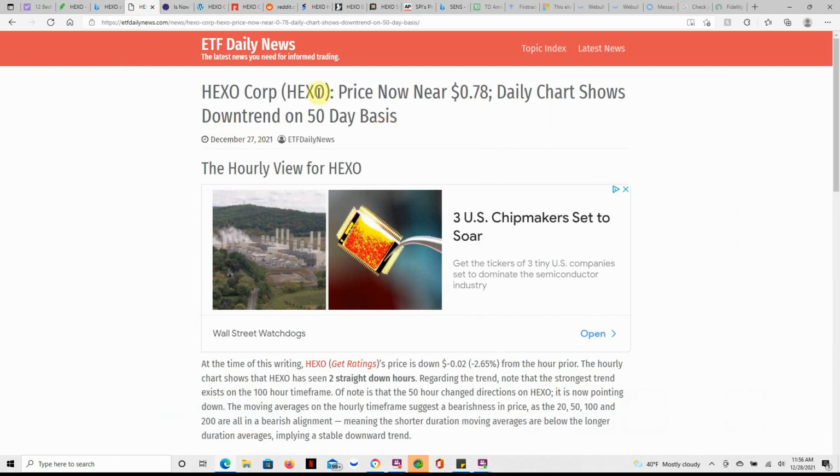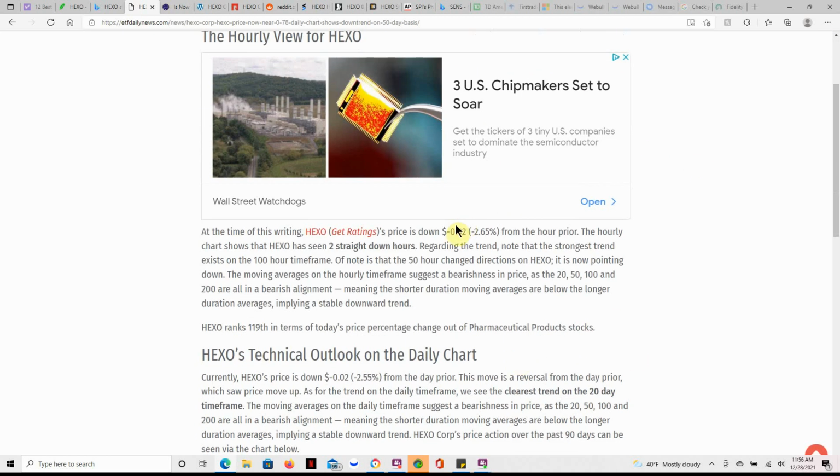Dated here on the 27th. HEXO price now near 78 cents. Daily chart shows downtrend on a 50-day basis. So not too great on this one. The hourly chart shows that HEXO has seen 2 straight down hours. Regarding the trend, note that the strongest trend exists on the 100-hour time frame. Of note, the 50-hour changed directions on HEXO. It is now pointing down.